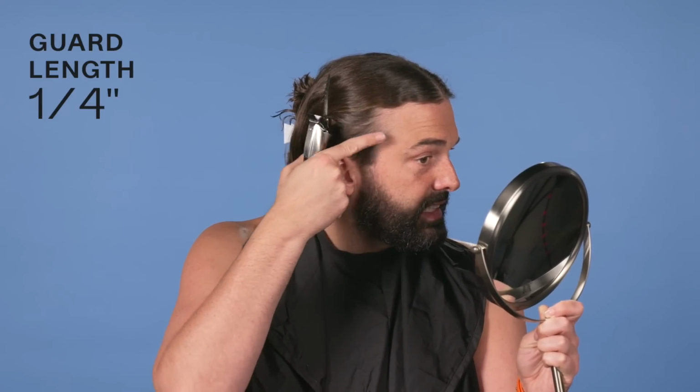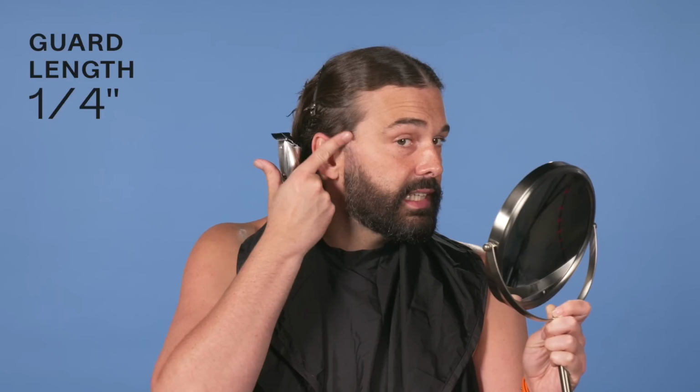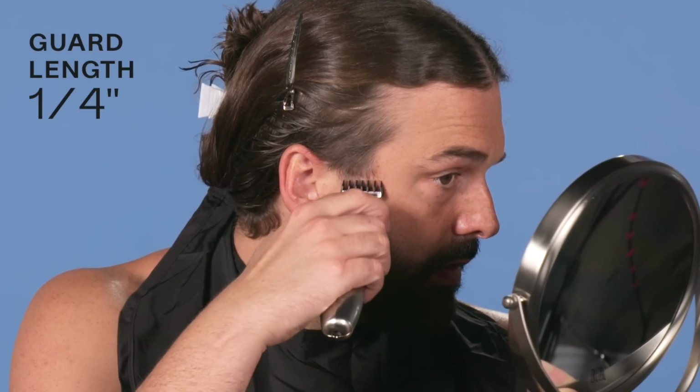You don't want this part to get up into this hair super short. So it's really just you're connecting this into this. And I could get that a little bit better, so I'm gonna go down with the grain like I was doing before, and then I'm gonna work on blending.